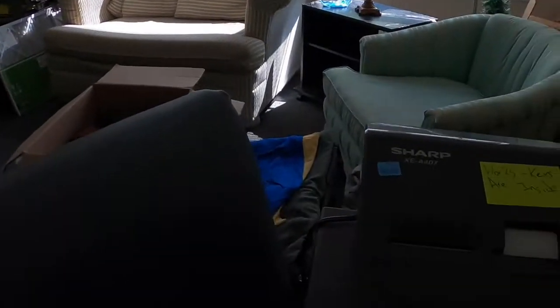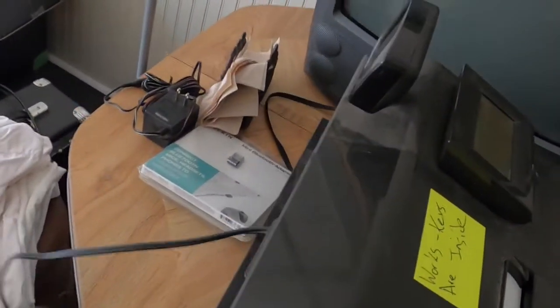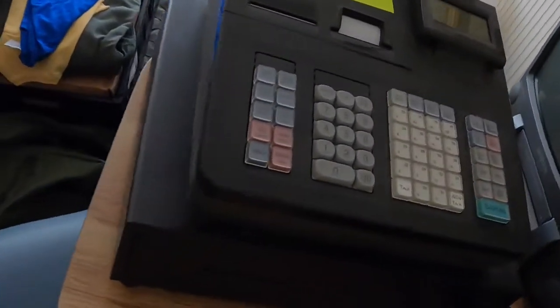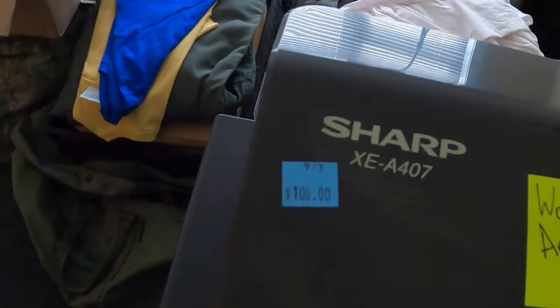So the last item I want to show you, here I go again with cash registers. This is a Sharp XE-A407 cash register. And I bought this cash register at the Adullam House thrift store as well. I tested this cash register out. It works excellent. Nothing wrong with it at all. These cash registers, I paid up for this one. You see, I paid $100 for it.